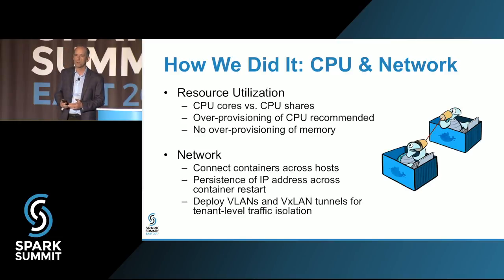The performance of the Spark clusters degraded so rapidly it wasn't worth trying to do that. So as you go forward, I would say let's limit your over-provisioning to CPU resources.